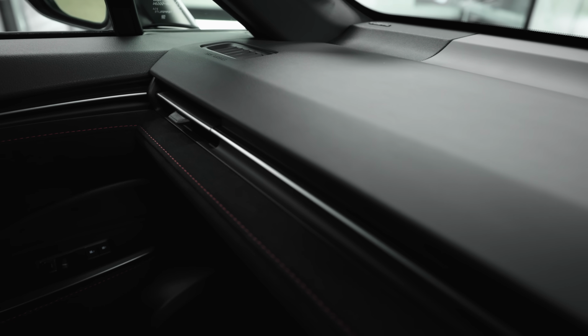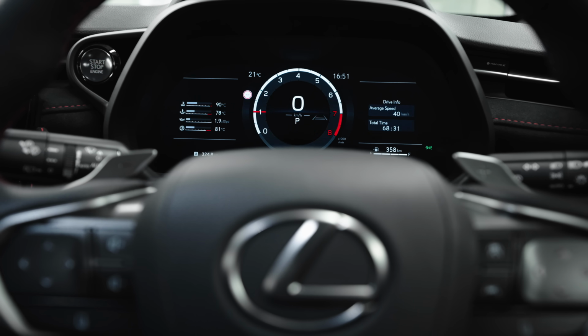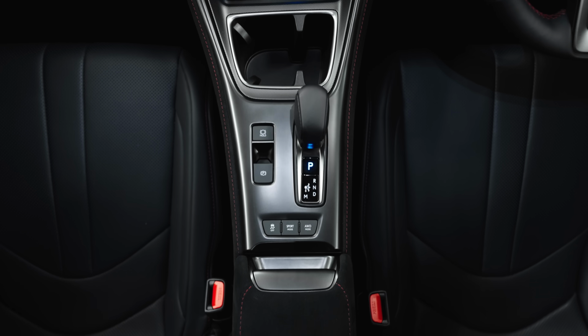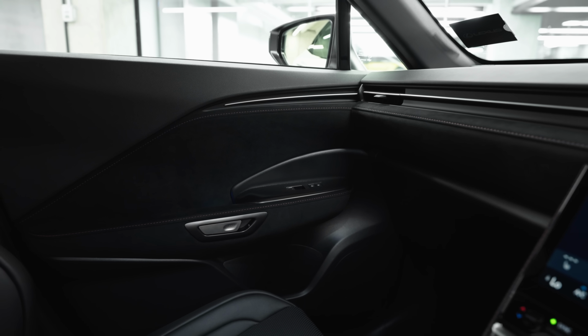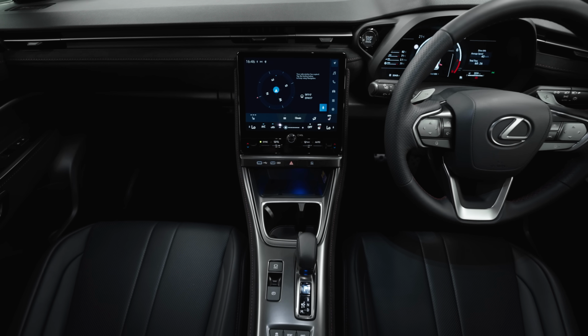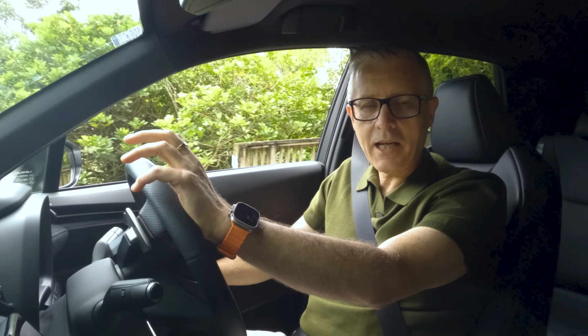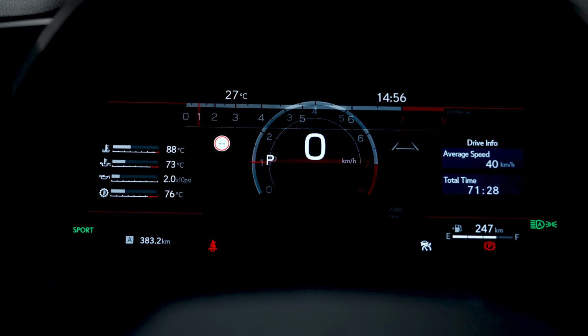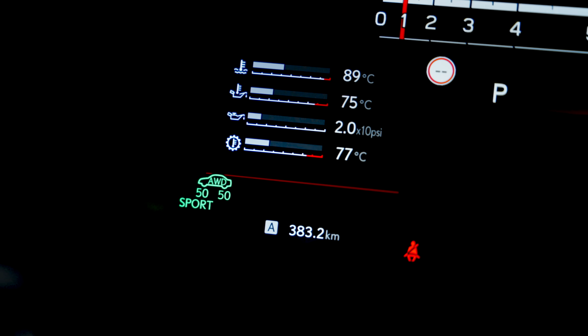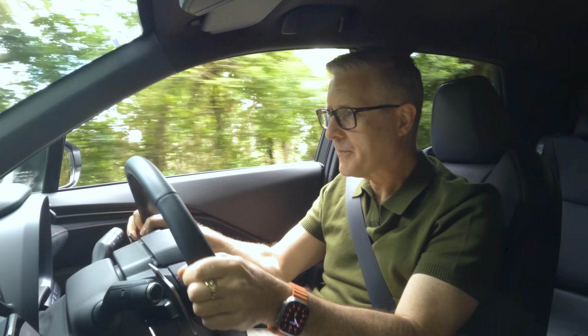Inside there's an Alcantara dash and leather seats, race-style pedals and paddles. Otherwise though, it's all pretty low-key and, well, pretty LBX, which, let's be honest, is a pretty good starting point. So you get the 13-speaker Mark Levinson sound system and the same set of screens. What is new tech, and it helps to wind down the windows, is expert mode. You've got to select the 50-50 transmission split, turn off the stability, and obviously have sports mode. And this is what you get.